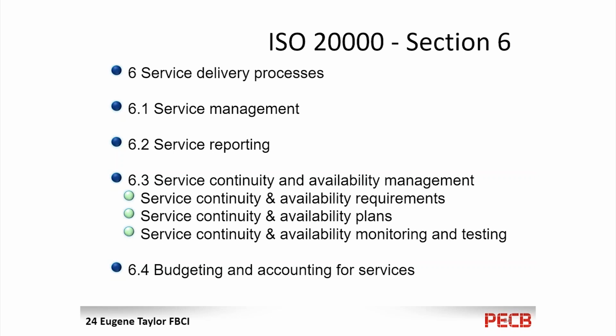Service delivery processes. Again, how am I going to manage my service? What's my service management going to look like? Service reporting. How are we going to structure reporting of good, bad, or indifferent, or change requests? Service continuity and availability management. Very important, okay? Service continuity and availability requirements, service continuity and availability plans. We're starting to talk a little bit of business continuity here, by the way.